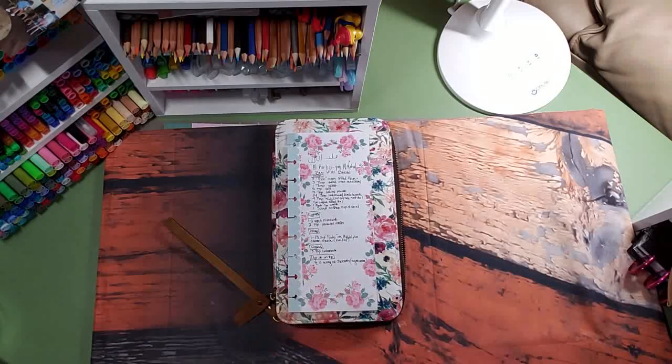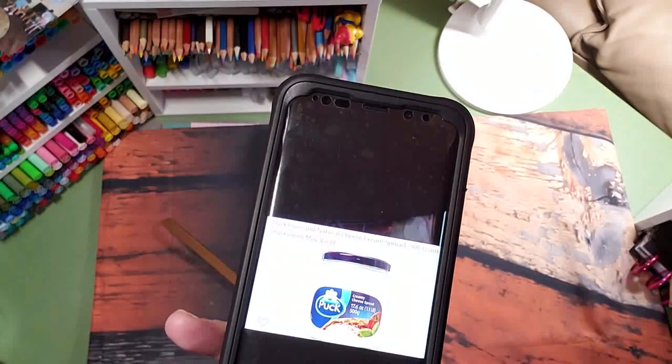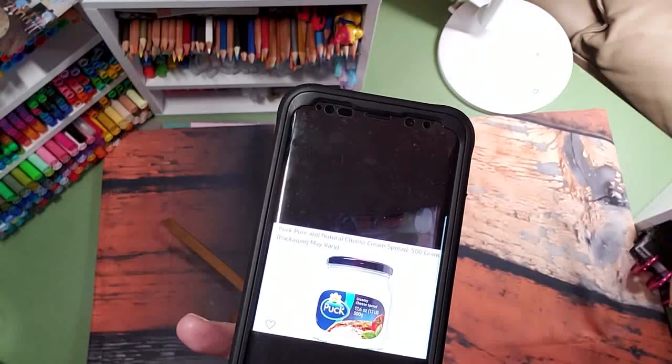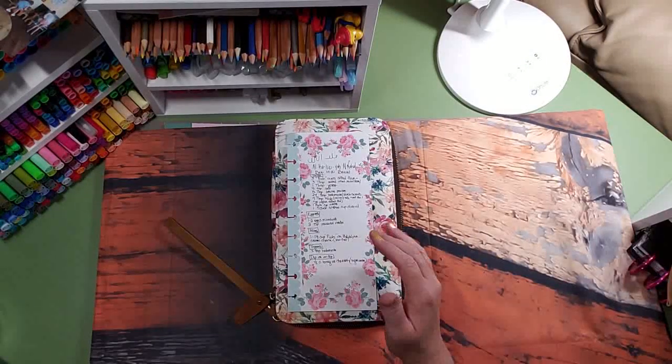Nido, or pook rather, is basically like Philadelphia cream cheese. Okay? So, let me just show you what it looks like. Super easy. There is a screenshot of it. Okay? All it is just like Philadelphia cream cheese. So you can use that.